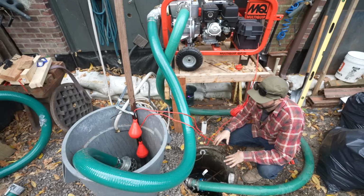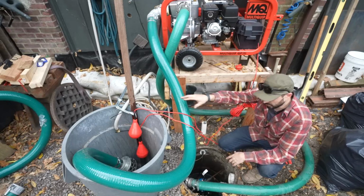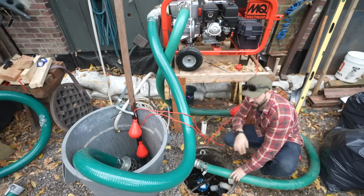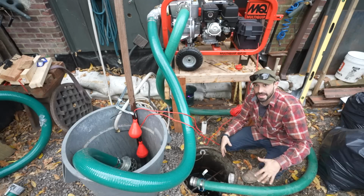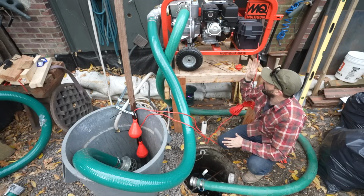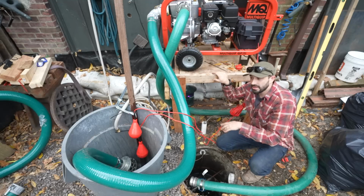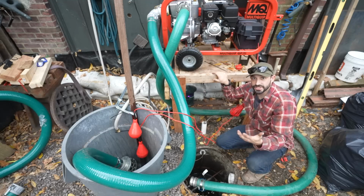All right, so the setup here is pretty simple. I've got my suction hose in this drum. I've got the two floats, and then this would be my discharge hose. I'm just gonna cycle it back into my catch basin system because I'm obviously simulating a flood. So I'm gonna put this thing on auto. I'm going to fill the primer and just leave it full. And then we're gonna fill this bucket and you'll see what happens.